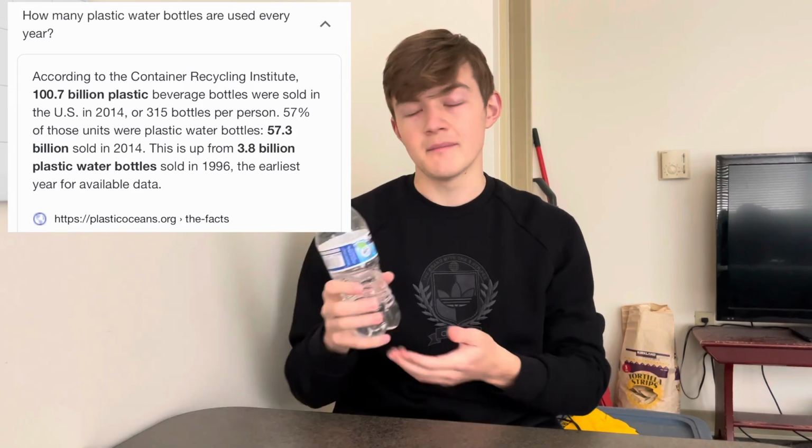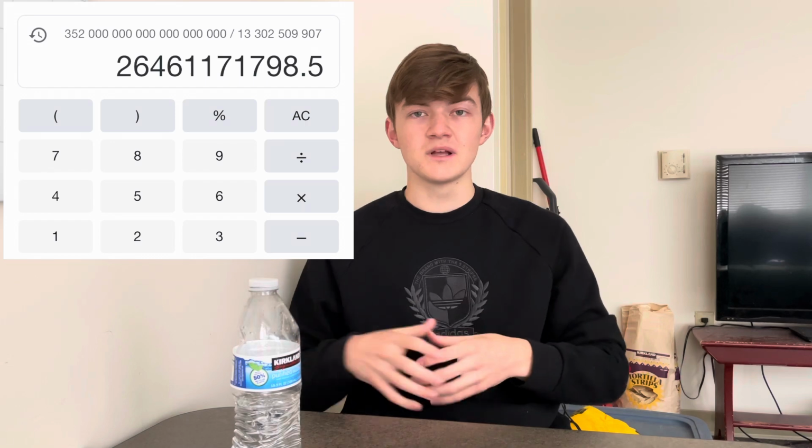Now, according to the Container Recycling Institute, in the US alone in the year 2014, there were 100.7 billion water bottles sold. Now that we know the number of water bottles in 1 gallon of US water, we can take that number of water bottles divided by the number of bottles per gallon to find out how many gallons worth of bottles are sold in the US every year. And that number comes out to 13.3 billion gallons sold every year in the US alone. Then we take the 352 quintillion gallons of water in the oceans divided by the 13 billion gallons of water sold in the US each year, and we get roughly 26 billion years until we use up all of the water in the oceans.